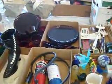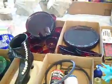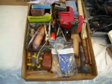There's some nice, what do you call those? Ruby red glasses. There's green too. There's a lamp there, brass lamp, and some other. I also have this here, it's full of the stuff from the doctor whose house I did. He was a jeweler on the side. That's full of jewelry making tools there, and a couple of Dremels.